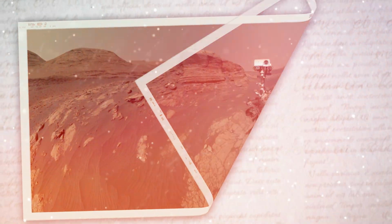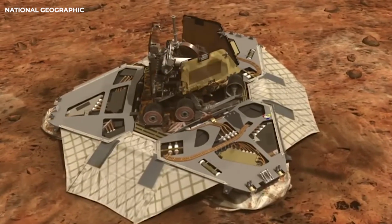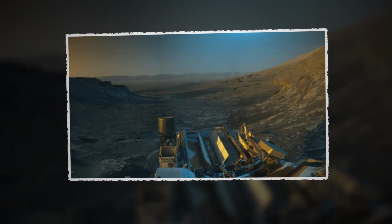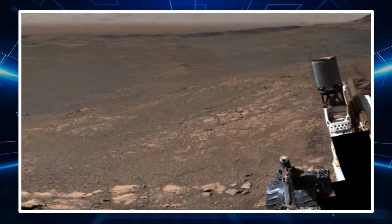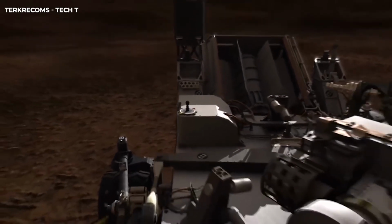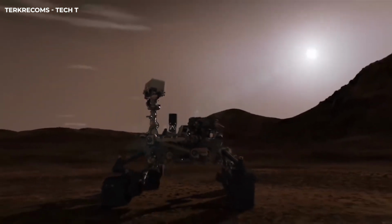The rover has also reshaped our ability to visualize Mars in ways never before possible. Using its Mastcam and other imaging systems, the rover has sent back some of the most iconic images of Mars. The high-resolution images have provided stunning views of Mars's red, rocky terrain, its ancient, weathered landscape, and even its towering mountains and deep valleys.